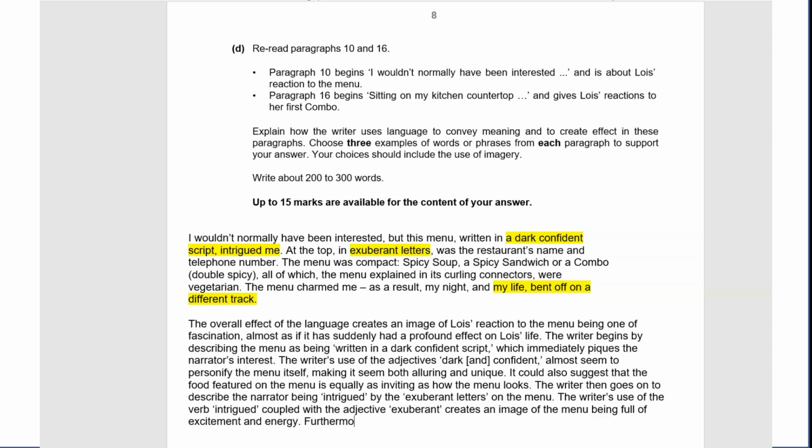And let's use a connective to develop that a little bit more. Furthermore, let's link it back to Lois. So furthermore, it could also be suggesting that the narrator has been lured in by the aesthetics, and that it has been successful in persuading her to order food from the menu. Sorry if there's any glaring typos. That's a little bit verbose, but you get the idea. So let's move on to our last quotation.